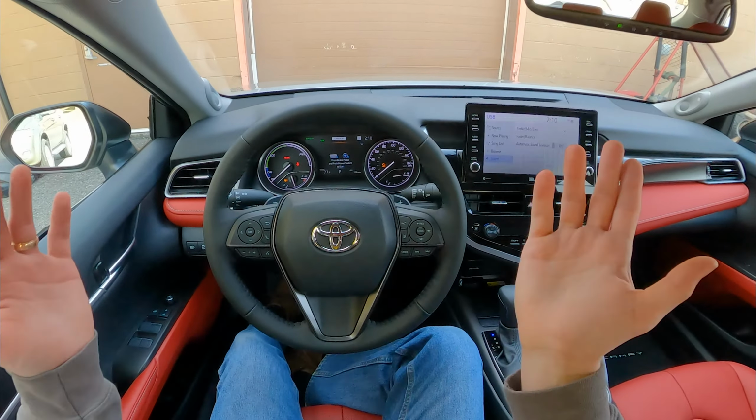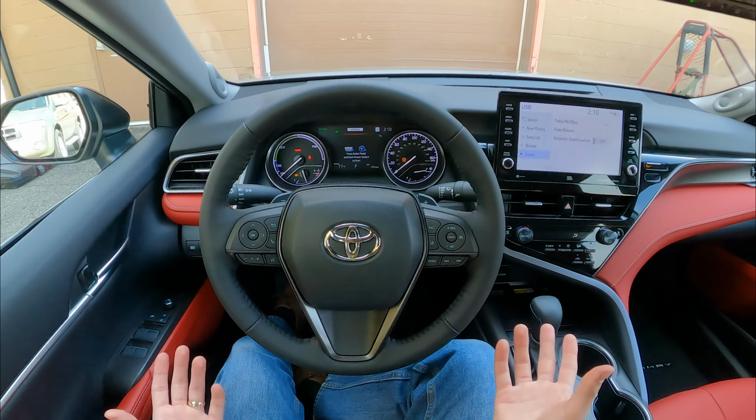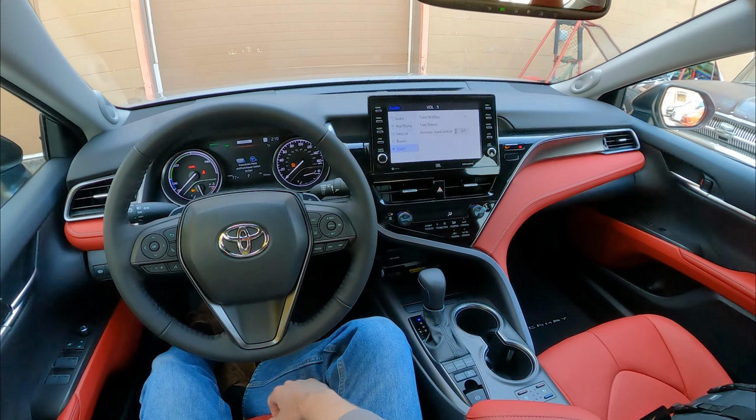so as you get going faster and there's more ambient noise in the cabin, the aspects of the sound and the music will pick up. I'm going to leave that off to get a more true-to-recording sound. And that's it for audio adjustments.